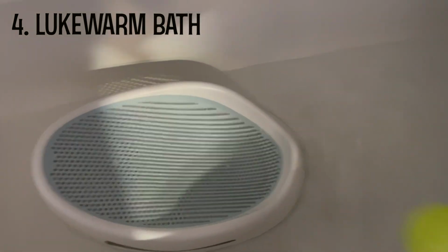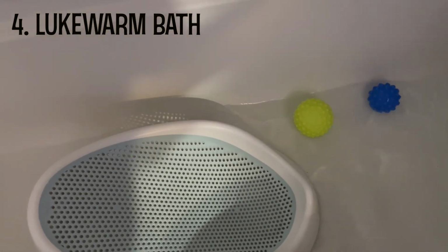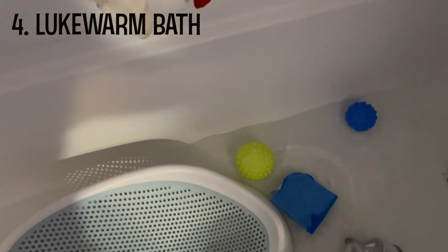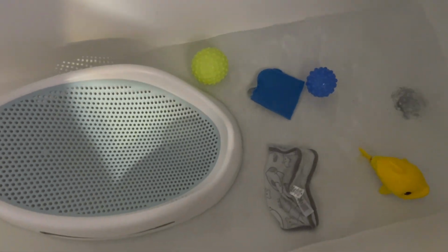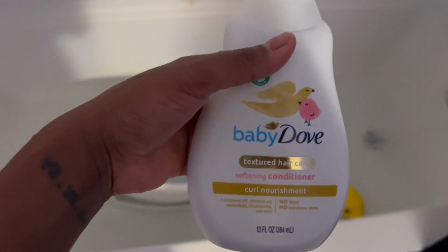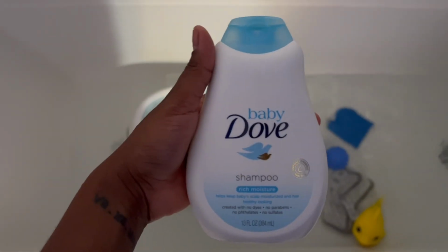I noticed that he really enjoys getting a bath when he is sick. He's not fussy in there. He doesn't sneeze. He doesn't cough. He's pretty calm in his bath. So it does definitely help calm them down. And I use this Aveeno Stress Relief Lavender Soap.